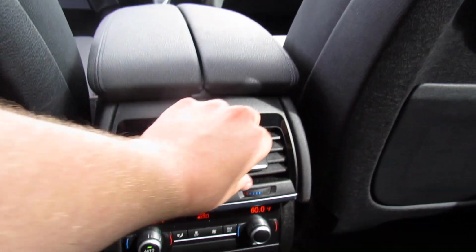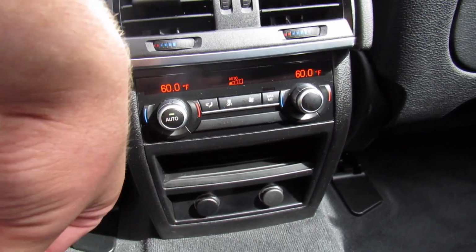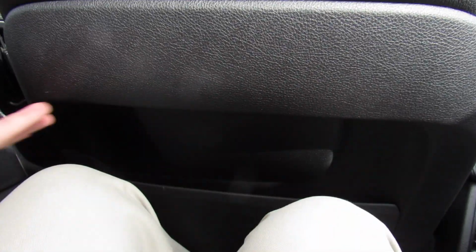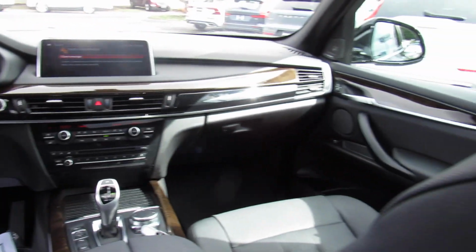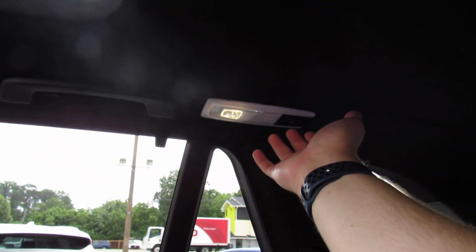As well as 2 air vents in the middle. Then your climate controls down below, 2 power outlets, and some storage. It is dual zone auto climate for the rear passengers. Back seat pockets on each side. And obviously, in something like an X5, I'm 6'2", I can sit behind myself, no problem at all. Armrest in the center, 2 cup holders, and all of that. And on the sides, you have interior lighting controls right there.